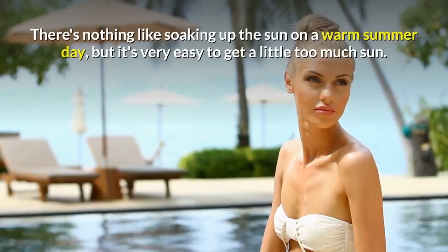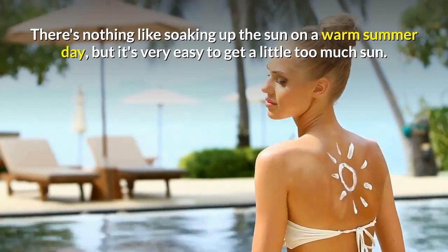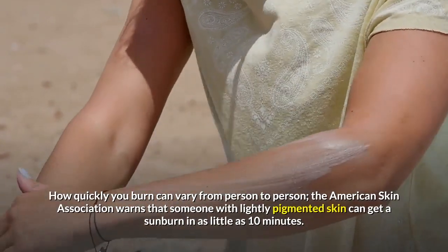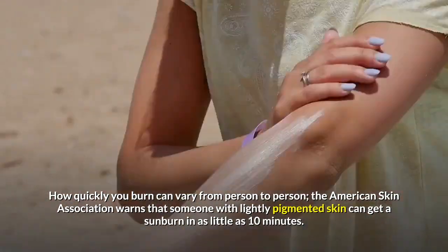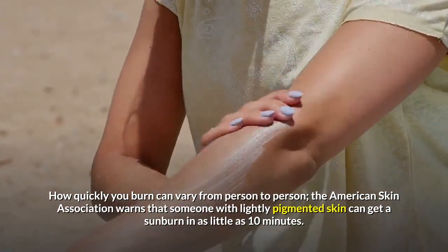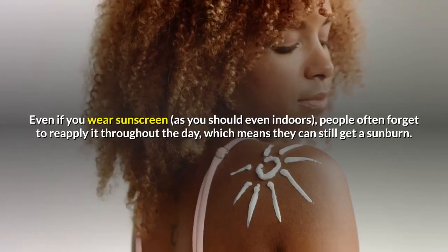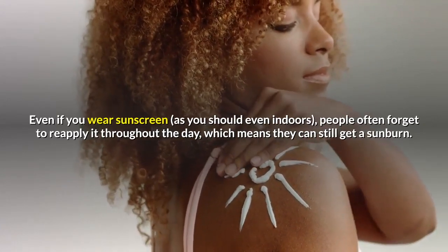There's nothing like soaking up the sun on a warm summer day, but it's very easy to get a little too much sun. How quickly you burn can vary from person to person. The American Skin Association warns that someone with lightly pigmented skin can get a sunburn in as little as 10 minutes. Even if you wear sunscreen, as you should even indoors, people often forget to reapply it throughout the day, which means they can still get a sunburn.